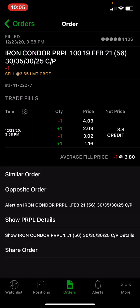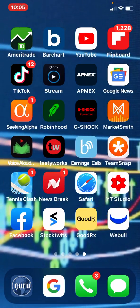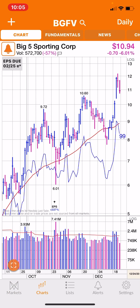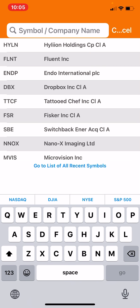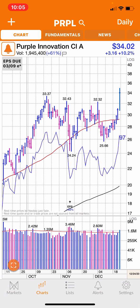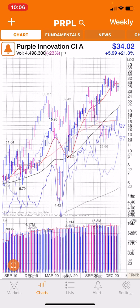So what I did was I did an iron fly, and I'll pull up the chart. I did another iron fly here. I've been watching the stock for some time, and it's been trading between 25 and the 30-ish level. Got a little bit of a breakout here. So on the daily, you can see it's got a little breakout. Company's Purple Innovation. They do beds.